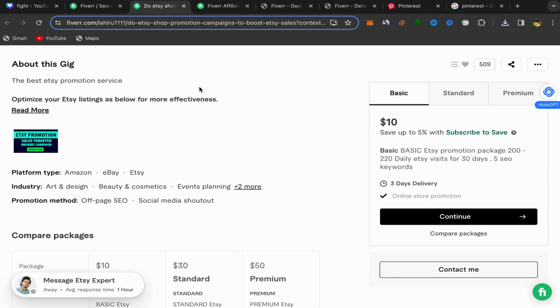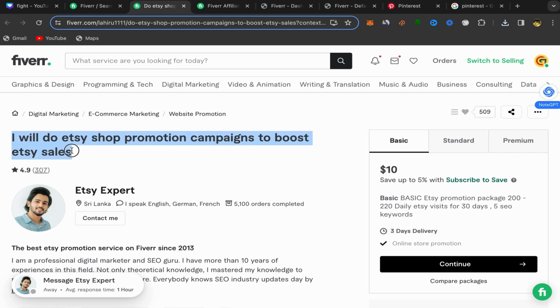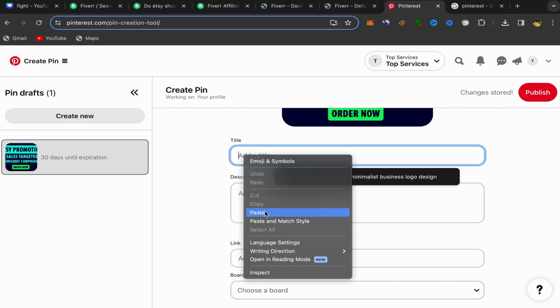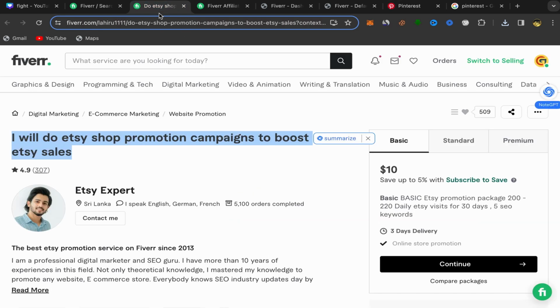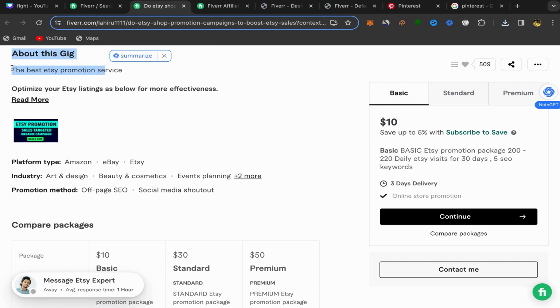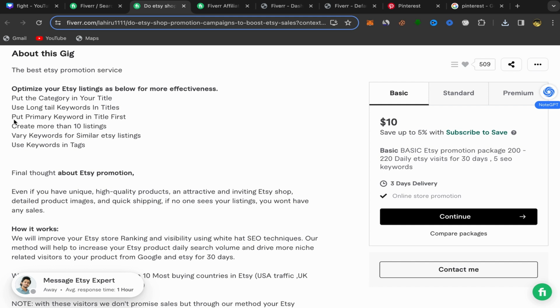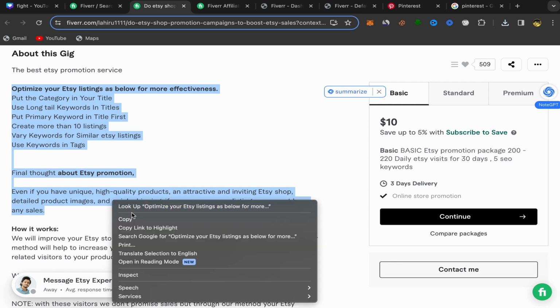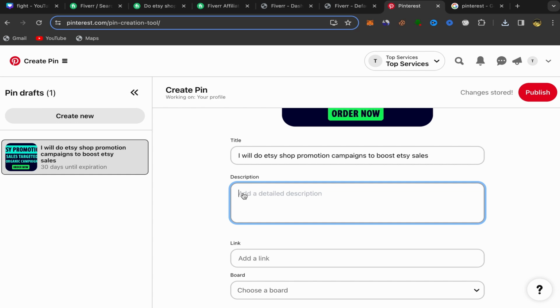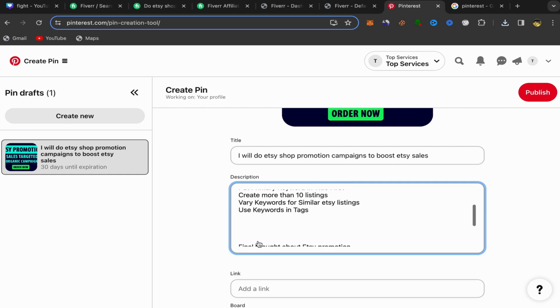Go back to this seller profile page and copy his title like this, okay? Go back to Pinterest and put this title over here, then the description. Go back to this seller profile page, scroll down, and you should see about this gig. Click over here on more and this is his description. So copy this description, and I will copy this part. I will go to Pinterest and put this description here.